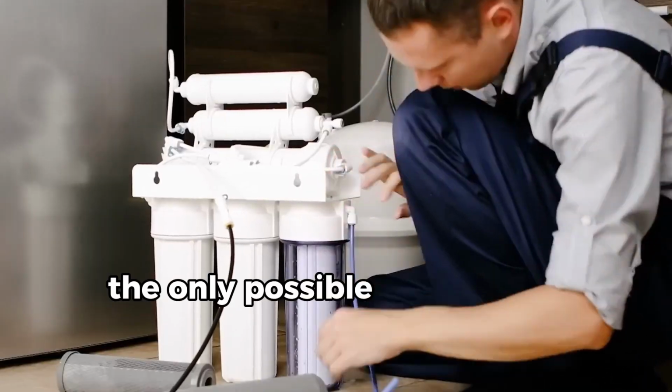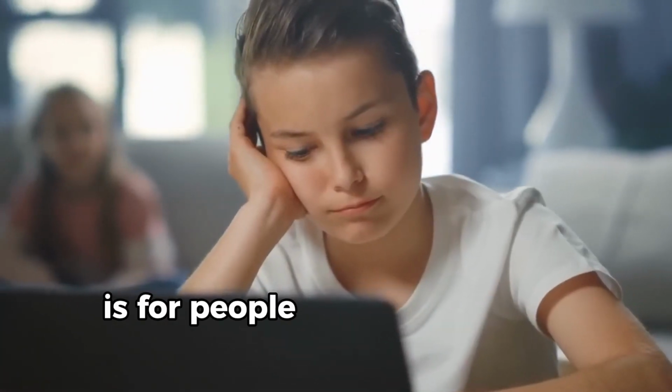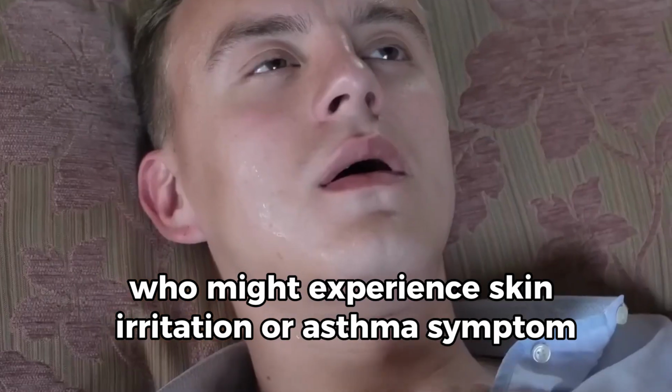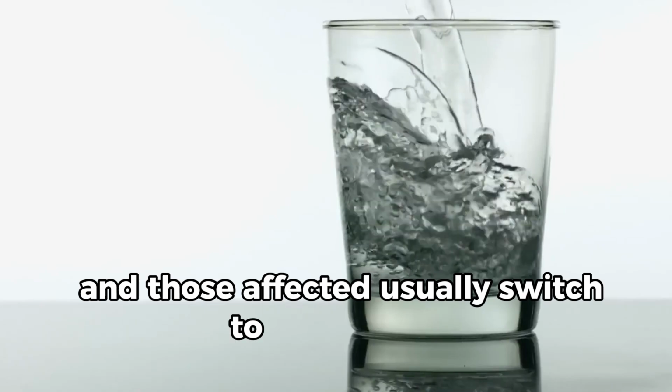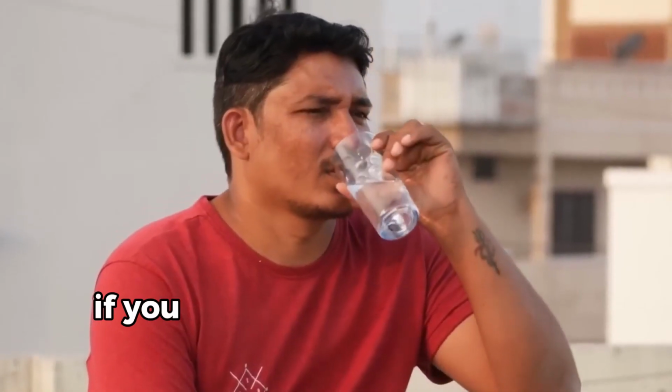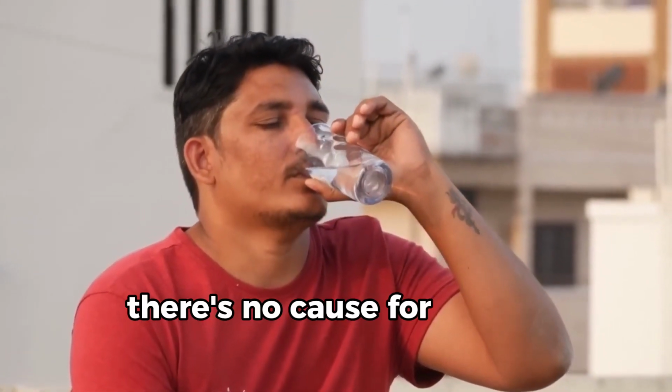The only possible danger from chlorine in water is for people very sensitive to it, who might experience skin irritation or asthma symptoms. However, this is rare, and those affected usually switch to water filters that remove chlorine. If you haven't noticed any issues, there's no cause for concern.